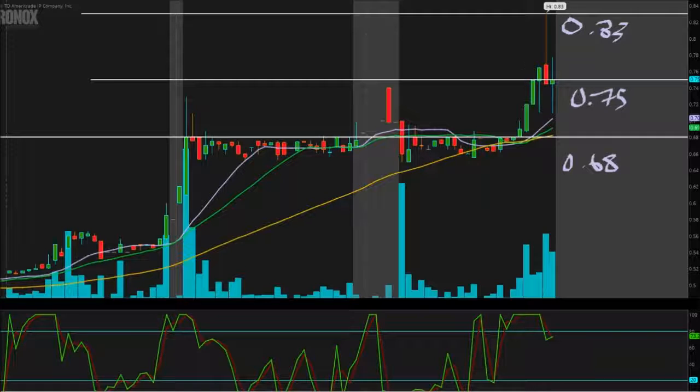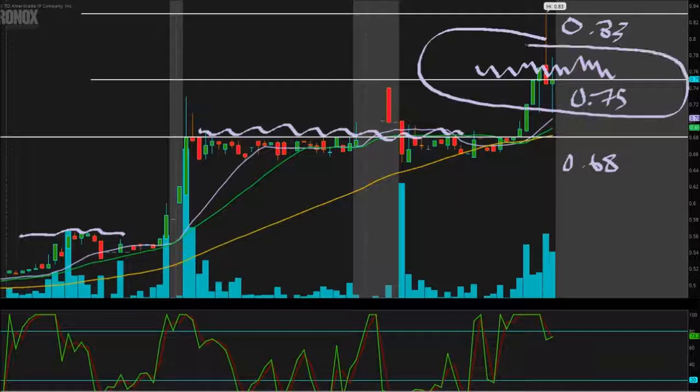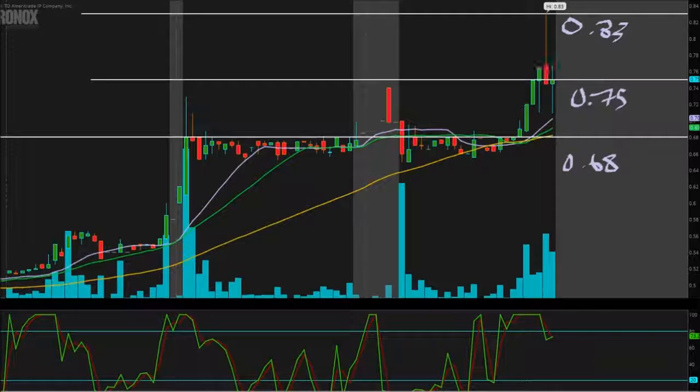As it is now, if we can hold 75 cents, we don't really need to break 83 cents. If 75 cents holds, then that's going to be a very nice increase. We had our resistance here, and we had some resistance over here as well. So if this is our new resistance area, this is going to be looking pretty bullish.